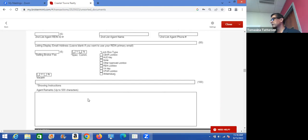So, standard is 6%, 3 and 3. But for some reason, if it's any different, if you're paying out anything less, then that needs to be put in there, whatever you'll be paying them, not yours. Because this is displayed. And everything that's with an asterisk has to be filled out. You cannot leave it blank or put not available or not sure.